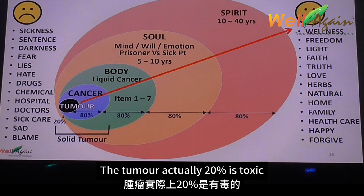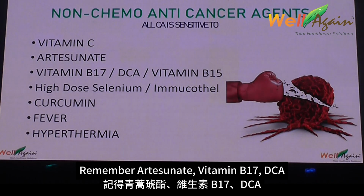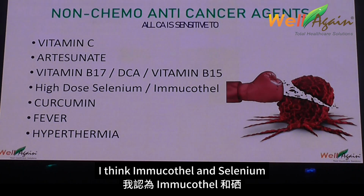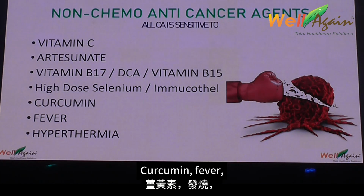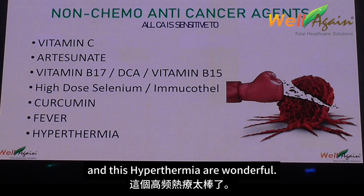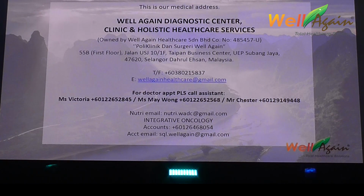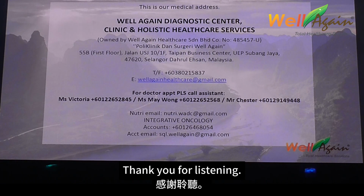The tumor actually, 20% is the toxic one. Okay, remember artesunate, vitamin B17, DCA, selenium, Imucotel. I think Imucotel and selenium are very famous in Korea. And then curcumin, fever, and then this hyperthermia. Wonderful. So with this I conclude, and if you have questions, thank you for listening.